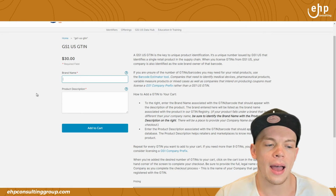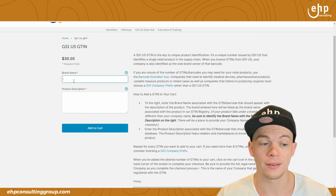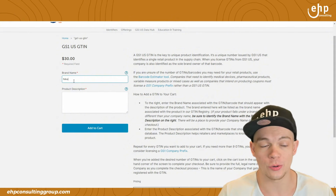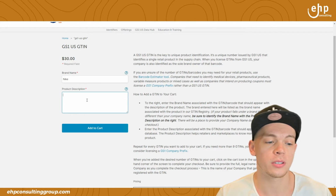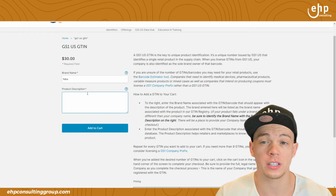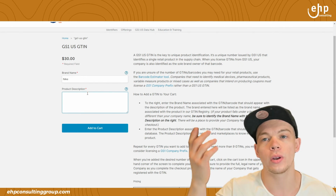So make sure you have a trademark if possible, because if you do a brand name like Nike, right, and you don't own Nike, you could get in trouble. Something bad could happen, and this GS1 code that you spent $30 for could be completely useless. And then you just want to give a quick description.